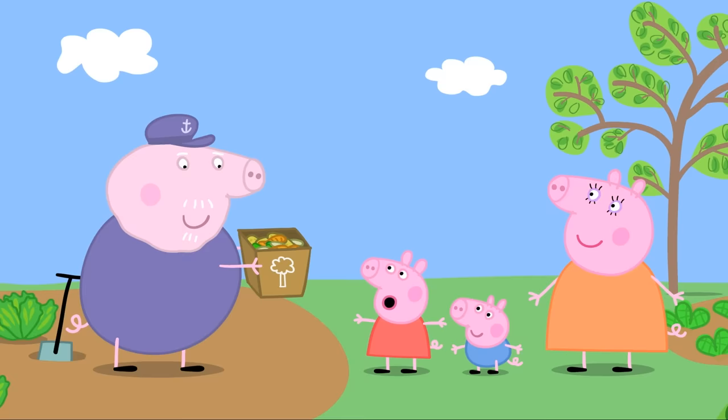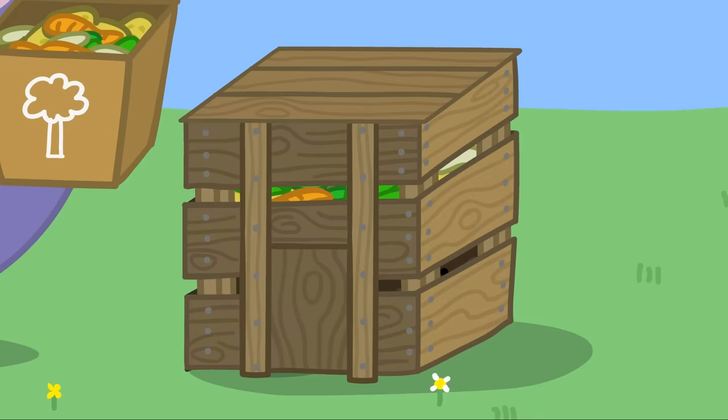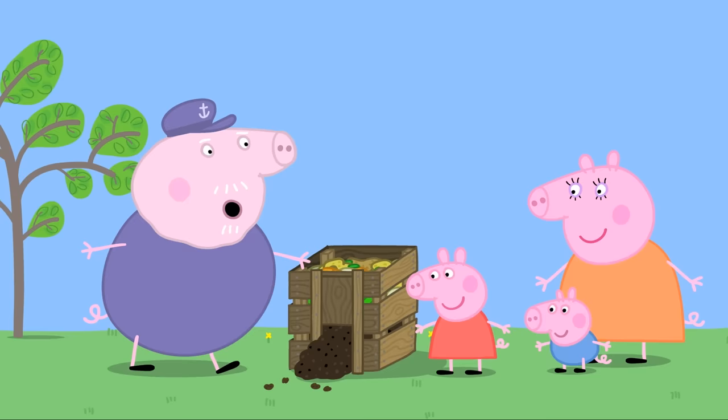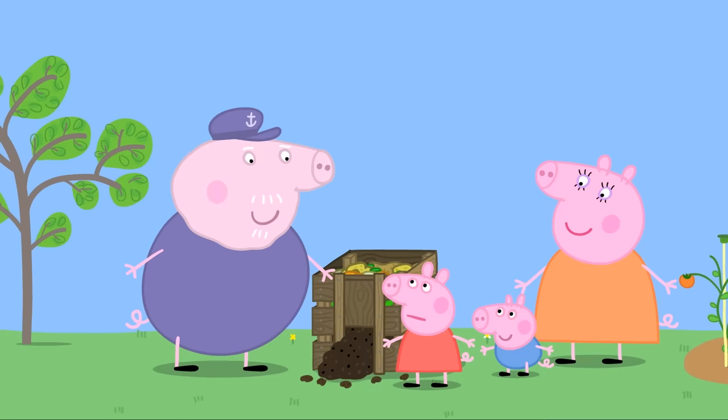What's that? I'll show you. Here it is. It's a wooden box. Yes, Peppa, but it's a very clever wooden box. I put these peelings in the top and then out of the bottom comes lovely rich earth called compost. How does it do that? Is it a magic box? Oh, no, Peppa. I've got some little friends that give it some help.